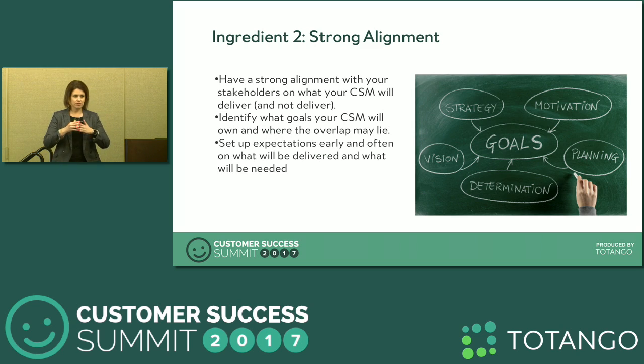Strong alignment. That's the key ingredient number 2. Really be clear with the stakeholders for customer success on what customer success will deliver and will not deliver. So get that early on, what they will deliver and what they won't deliver, and then identify the overlap and who owns what. If you set people up for success really early in the beginning by making sure everybody knows what they own and that communication is there, it helps down the line so that we don't have any friction.